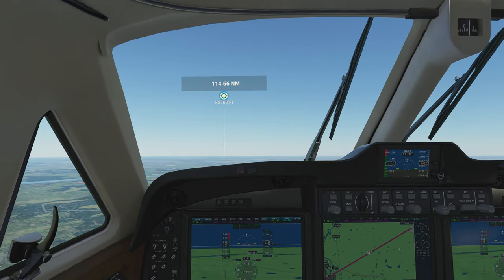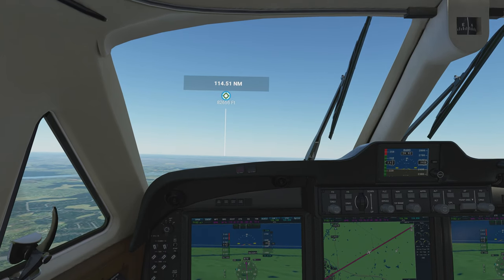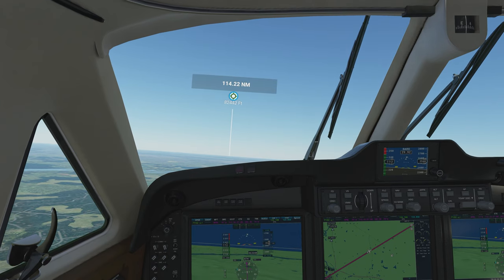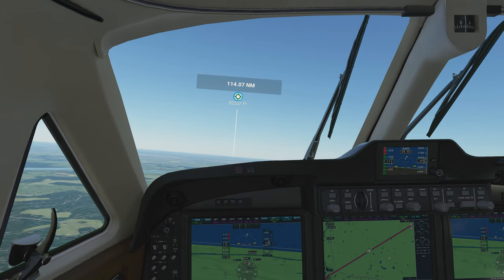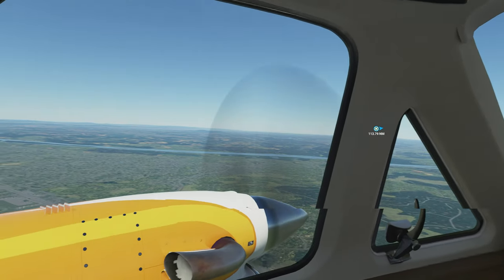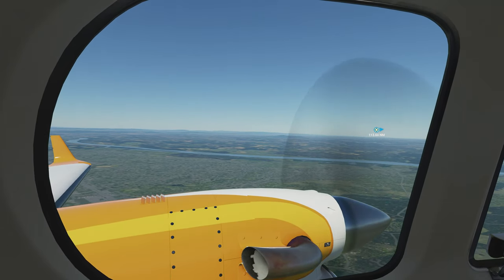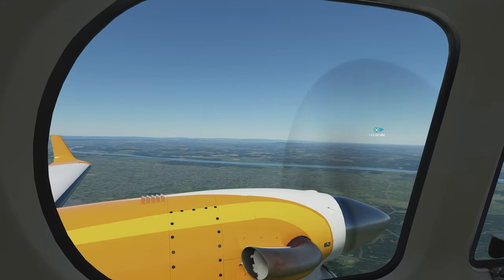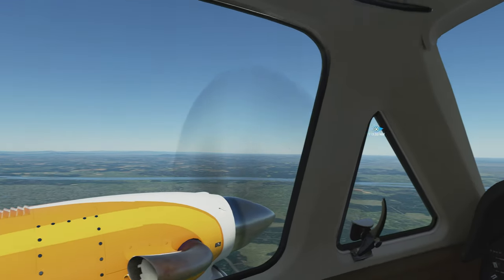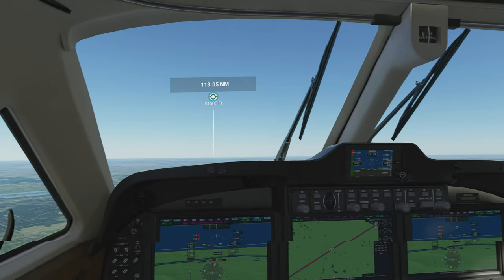Airspace, KH-419er. Alright, so autopilot's got us heading in the right direction at the right altitude. Let's look around a little bit. Seems like a really nice day. I thought the weather was going to be kind of crappy, but then when I arrived at the airport here, it was actually very nice.